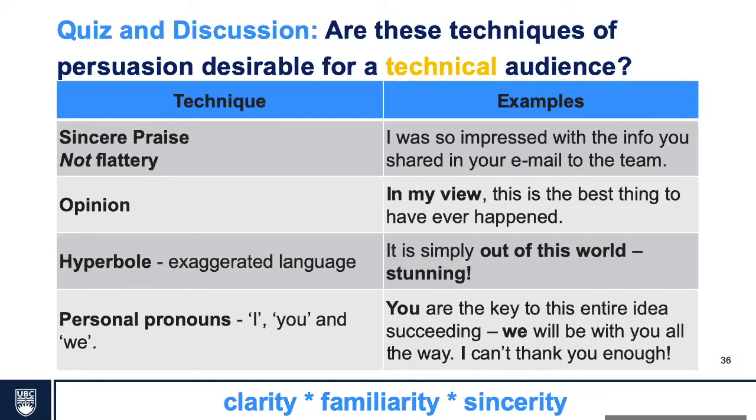Exaggeration. A friend of mine in Spain was saying that everything is the best product out of this world, most popular, highest selling product. That's hyperbole. Is that a compelling selling strategy for technical audiences? And how about using personal pronouns? Dale Carnegie would say it's great to throw down a challenge and say, you're the key to this entire idea. Does that sell well with your technical clients?